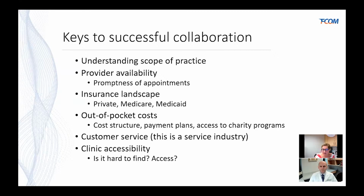Certainly customer service. This is a service industry. And so being able to, this goes back to empathize with your patients, to understand that this is a difficult time for them. They call, they have troubleshooting issues, they have medical issues. And so being able to provide that patient with an understanding of what the next steps are, how you can help them achieve their goals for their hearing healthcare, I think is really important.